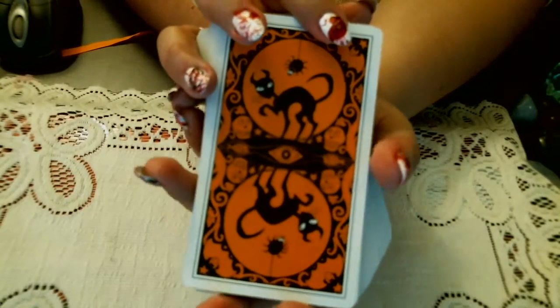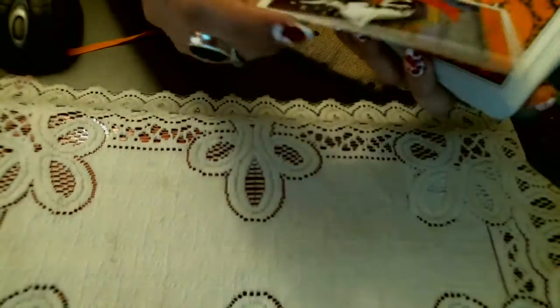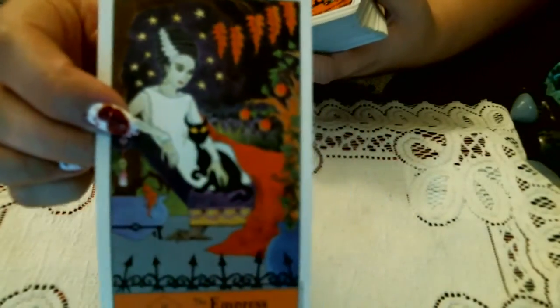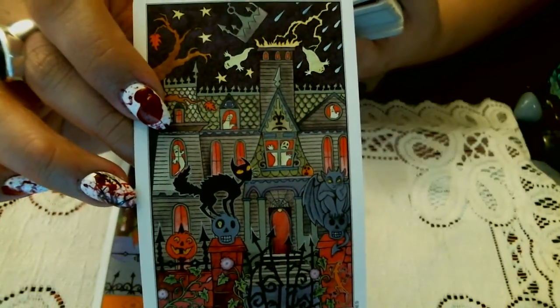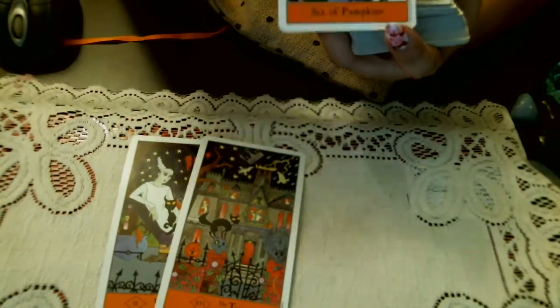And then the last deck that I have been obsessed with for the month of September, aside from my Wild Unknown, but I really want to show this one, is my Halloween Tarot. I have been using it a lot for the client readings. So this is the back. The Halloween Tarot follows the Rider-Waite imagery, but it has a spooky Halloween-y twist to it. And they're so fun, you guys. They're so colorful, bright, cartoony, and Halloween-y. It's just such a great deck.